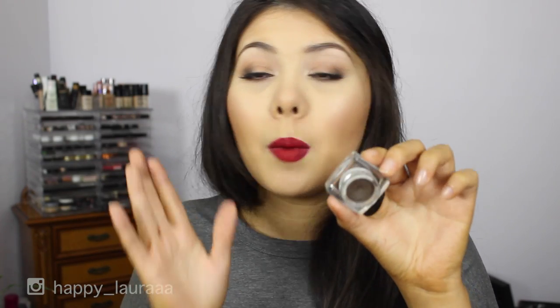It's called the Tarte Amazonian Clay Waterproof Brow Mousse. The good thing about this is it actually comes with a brush. Again, I don't want to get too in depth with it, but this product is really nice. I have mine in the shade medium brown, and it's what I have in my eyebrows today. I really like it, and if you're looking for a brow product, maybe give this one a try.